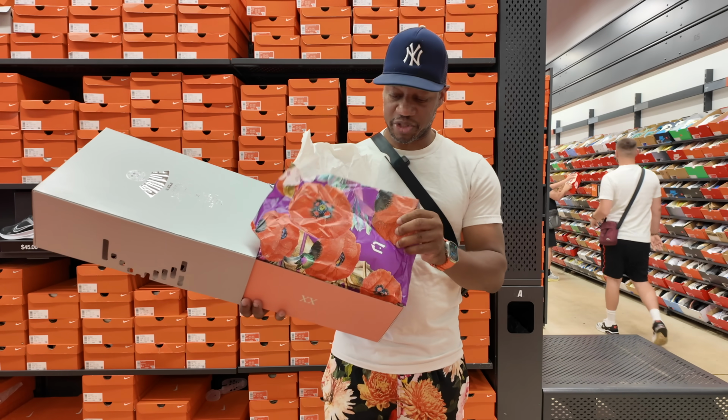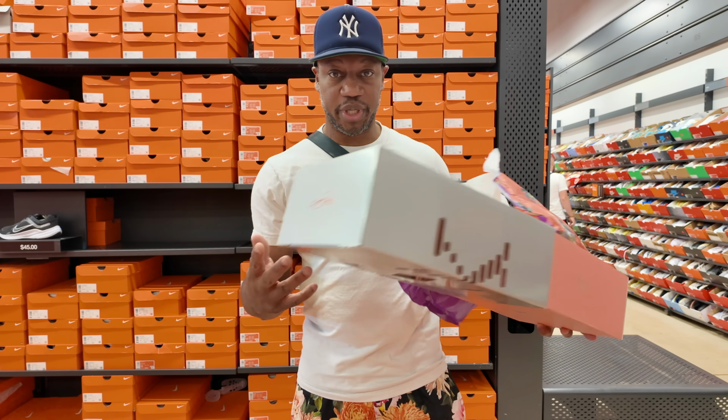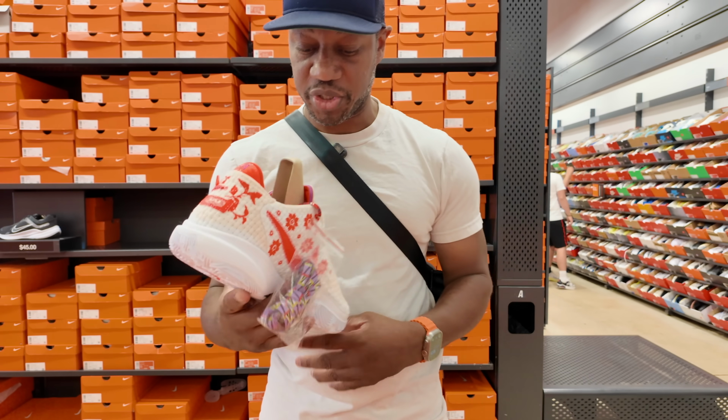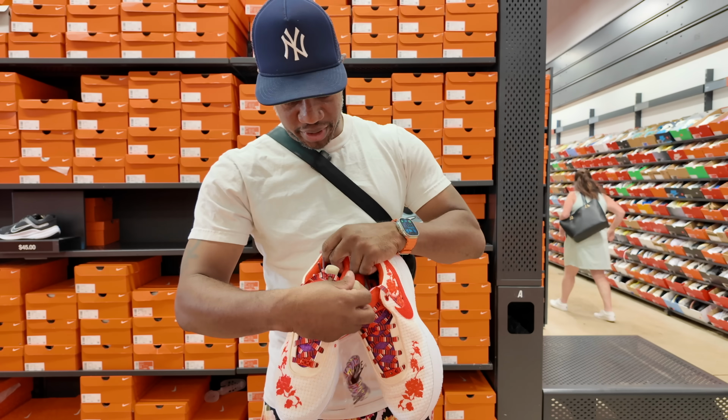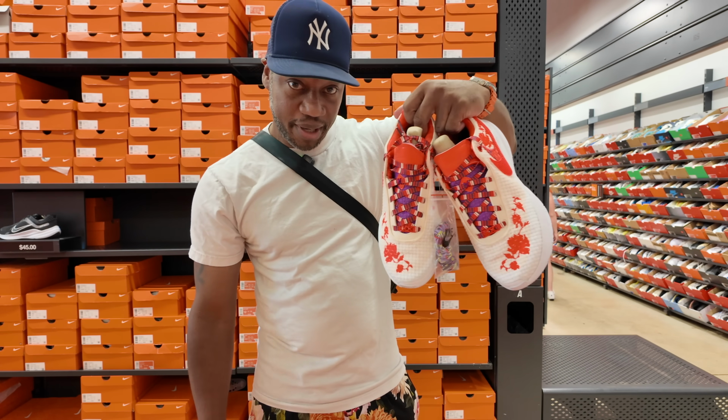Even the wax paper is floral. Not sure what the retail price was. This shoe also comes with an extra set of laces, purple, pink, whatever. It's just different, completely different. Now I'm not mad at it. I probably will hoop in these.